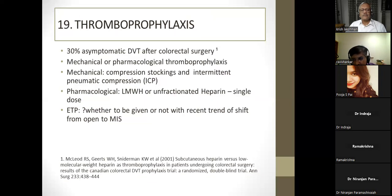Normally, we give only till they're mobilized. 1 week. Yeah, 1 week or till they're mobilized. If they're walking about well, even after 4 or 5 days, we stop the prophylaxis. Okay. Yeah. Go on, Pooja.